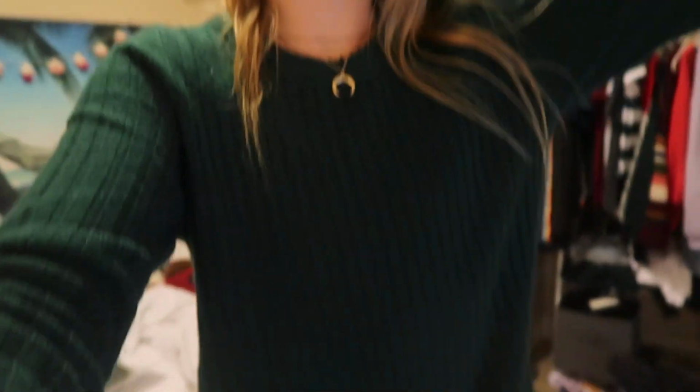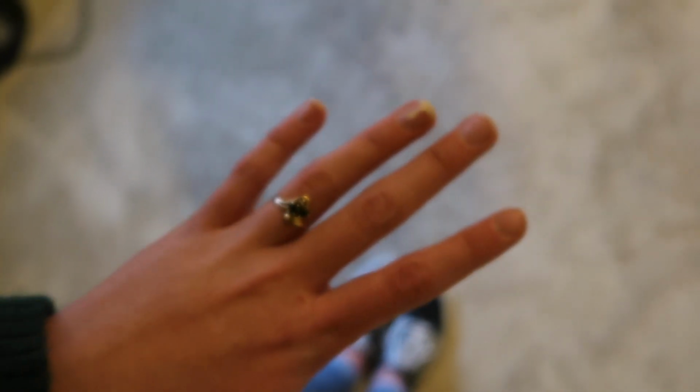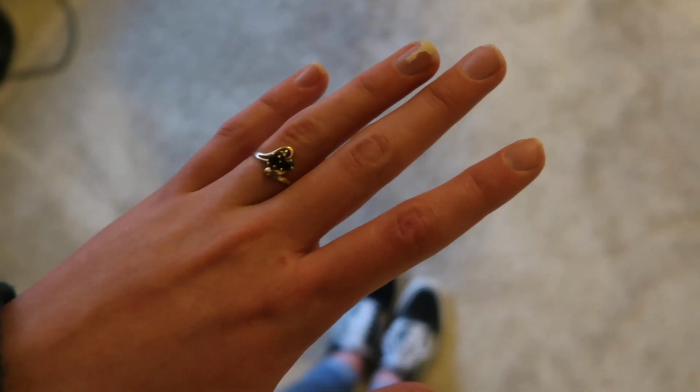So yeah, I'll show you guys a quick OOTD. This necklace is from Francesca's. This sweater is from Old Navy. My jeans are Levi's. And my shoes are Vans. And this ring is my mom's that she let me wear. There we go. So yeah, that's the ring my mom let me borrow.